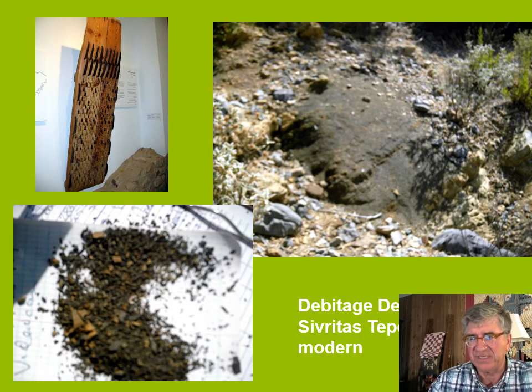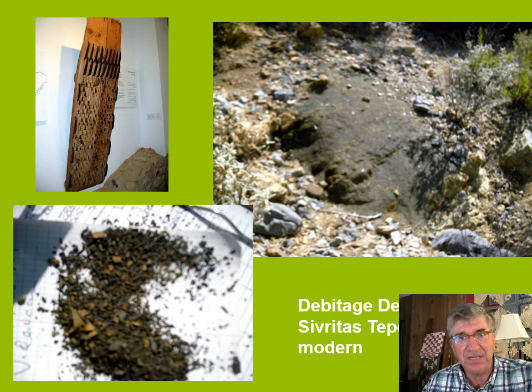Now, one of the problems is I saw these piles of modern debitage in the area as well, especially that one on the right. It looks like someone used like a saw or a grinder to grind down and make points. And we were told by the locals that in the upper left, that's a threshing sled. And that they would go to the Sivritas to get the flint stones to put as teeth in the threshing sled, and that they still were using these things maybe as recently as 25 years ago.